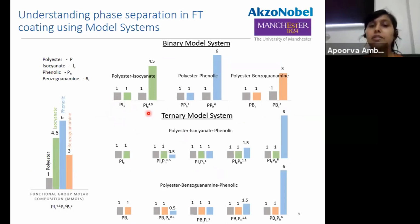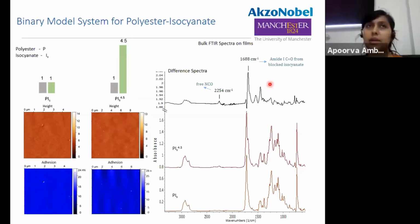So here are the results for a binary model system of polyester and isocyanate. The first system is the equimolar system of polyester and isocyanate. And the second system here is a system with an excess of isocyanate. Here, the amount of isocyanate was matched to that found in a full formulation that is blocked with caprolactam.